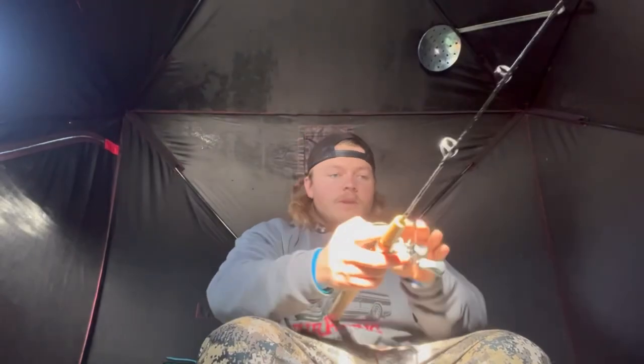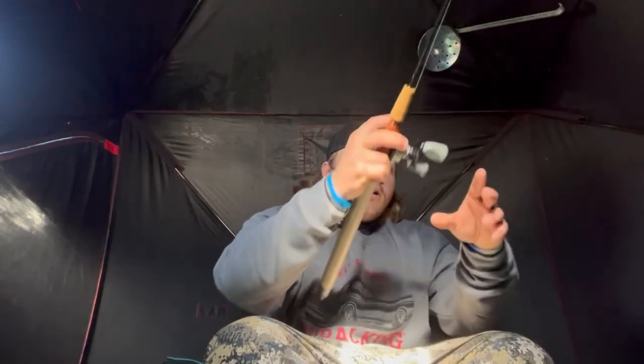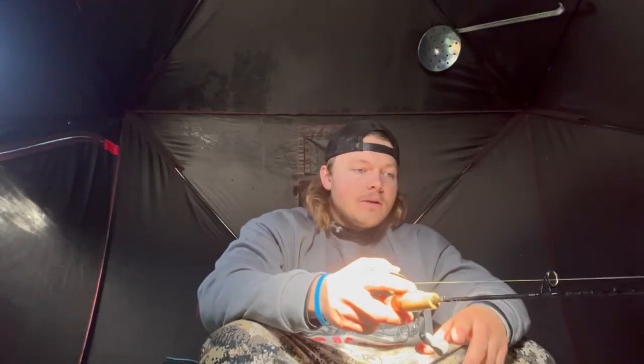Oh, missed him. On the big rod, on the big Taco Bell rod. This one has a huge piece of Taco Bell on it. Oh, I pulled it out of his mouth.